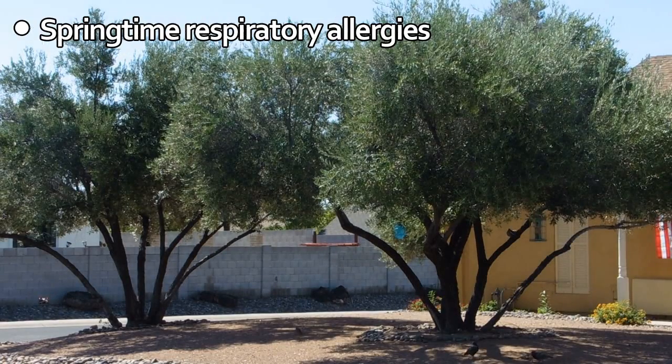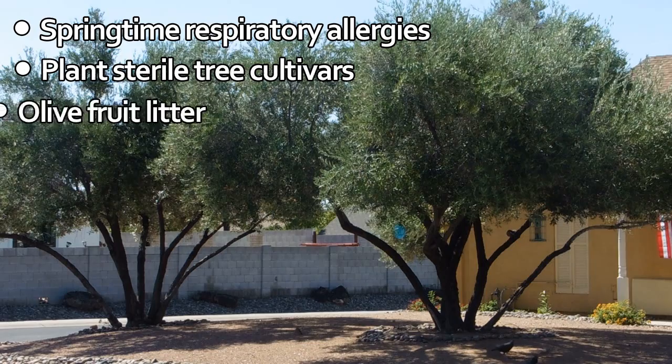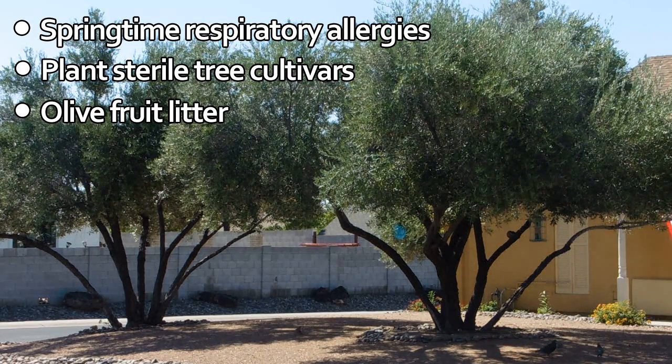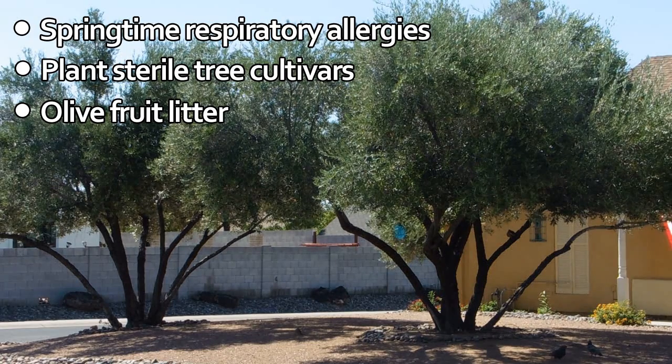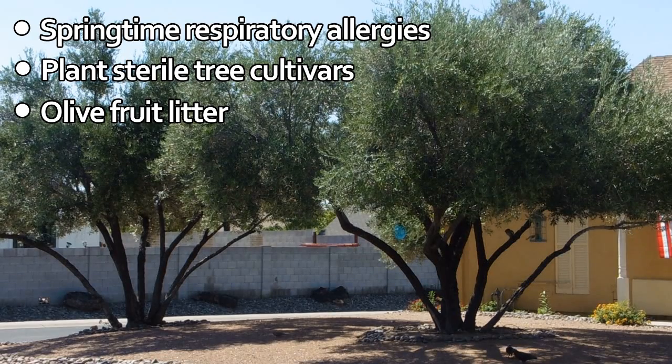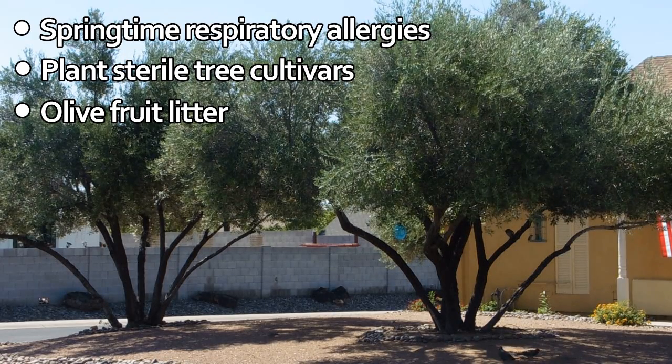Before planting an olive tree, keep in mind these caveats. First, olive pollen is one of the most important causes of spring respiratory allergies in Phoenix. It's because of this reason most cities in Arizona have banned the landscape planting of fruiting olive trees, mandating instead that only sexually sterile trees can be planted.